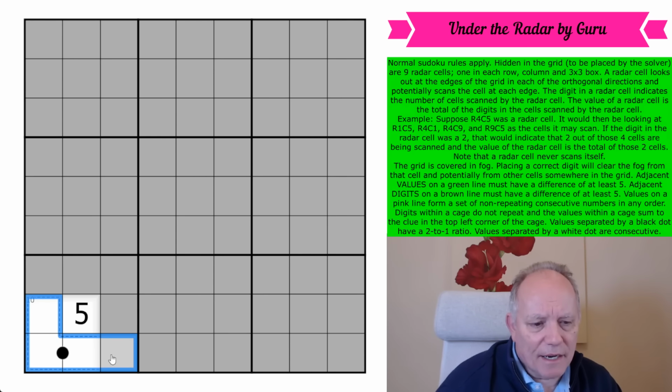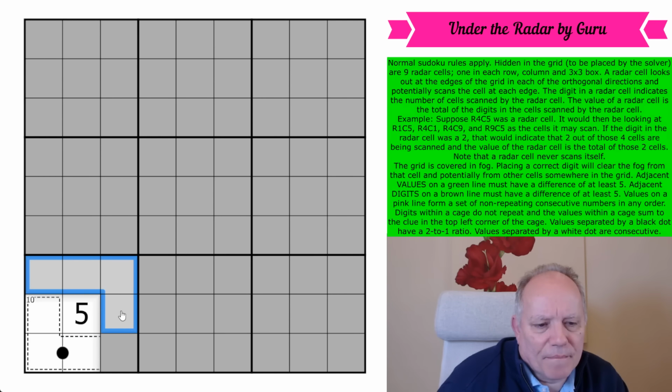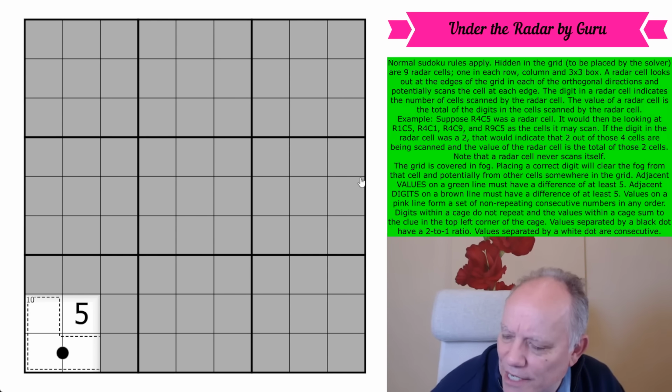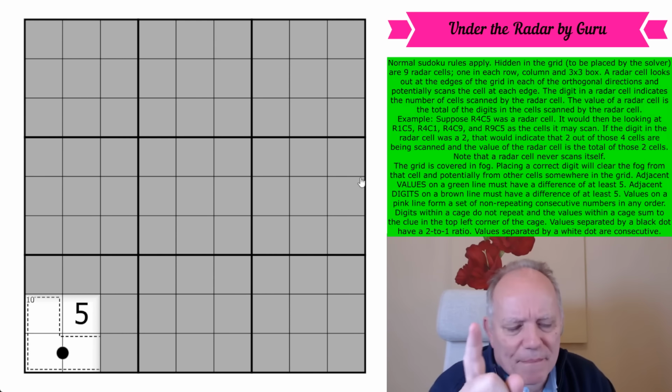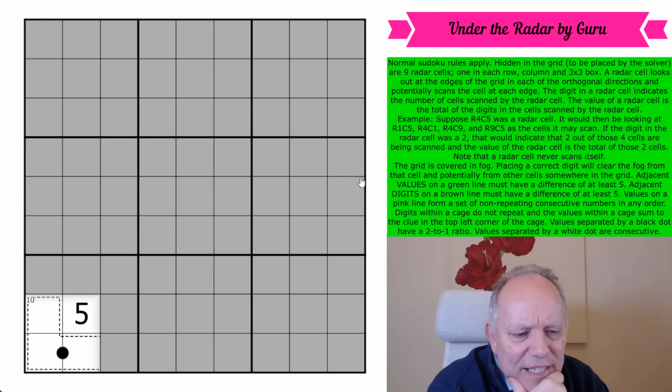adding up to 10. And basically you wouldn't know what was on the black dot. You'd know it was either a 1-2 pair or a 2-4 pair. And then apart from that, you wouldn't know where any cell went in that cage. You'd have 6, 7, 8, 9 in the rest of the box, and you wouldn't know where they go. So this is incredible, actually. This is incredible. There must be something about the radar rule that is going to allow me to place a digit. What on earth is it?